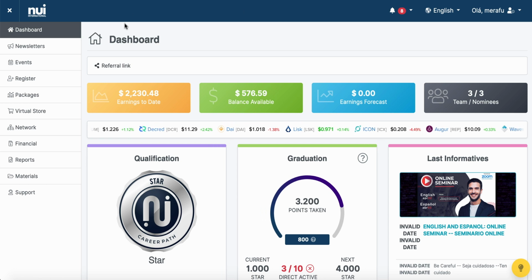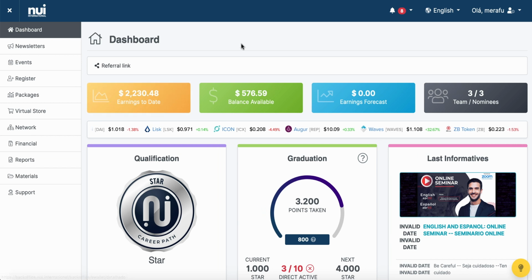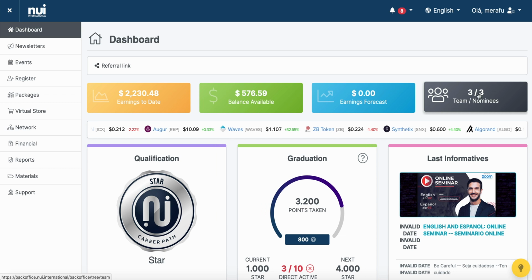Here you can see the dashboard, and the dashboard is going to give you easy access to different things that are going on with your account. For example, how much money you made so far. This is including the affiliate commissions and your current balance. Earning forecast, I don't know what it is because I've never seen it functional, so I don't know what this means. And this is showing you how many people you already recruited as team members so that they can participate in Nui International as well.